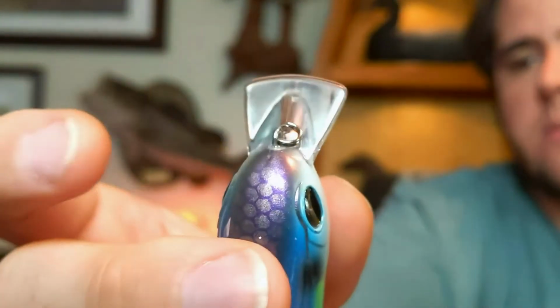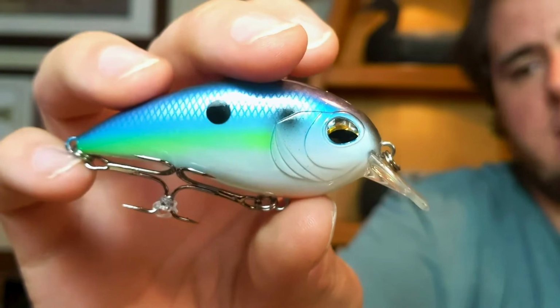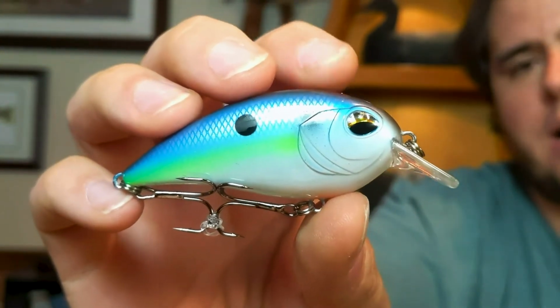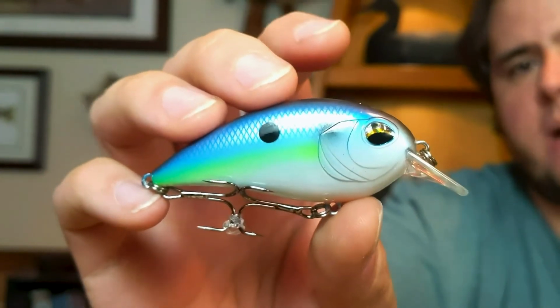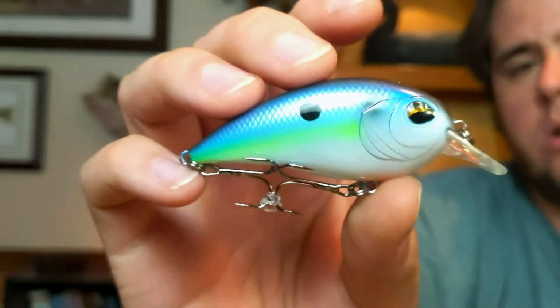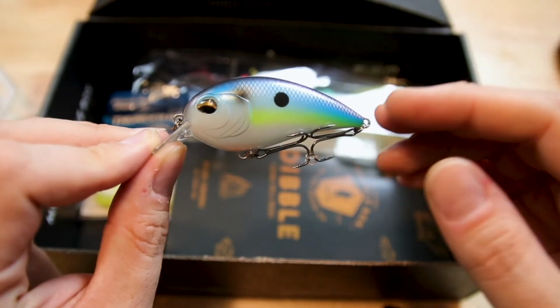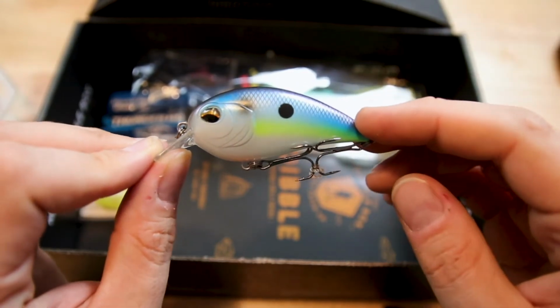You can see it's got the square bill. Pretty cool lure, guys. And it's got that sexy shad color pattern. That thing is going to work really well for us. I like the sexy shad pattern. It's one of those patterns that works all over the place, and it works pretty much year round for me. So yeah, there you guys go. I think that's going to work really well for us.